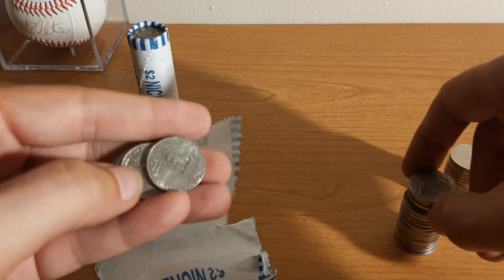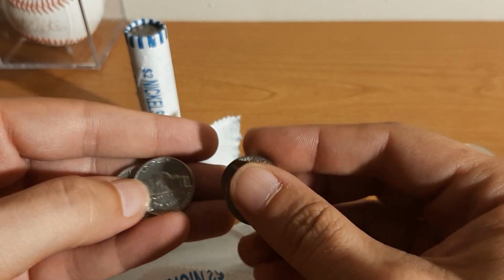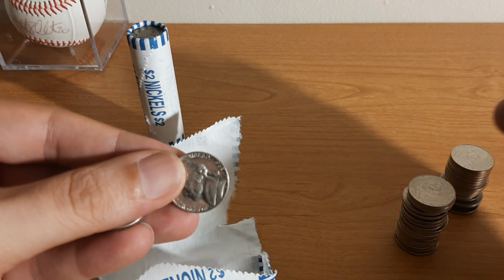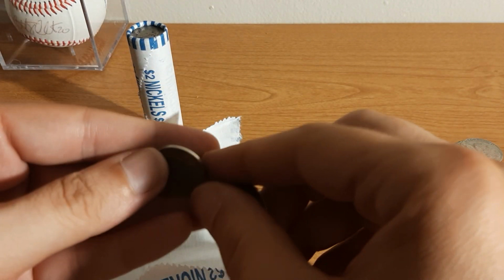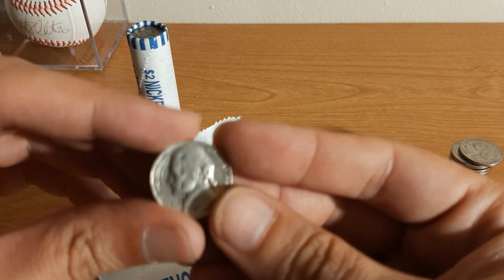But yeah, I might go through the inventory and just start listing a lot of the multiples I have of each year and mint mark.